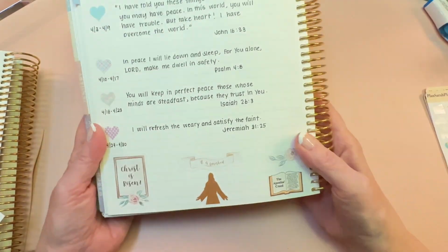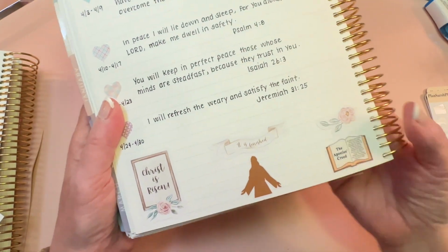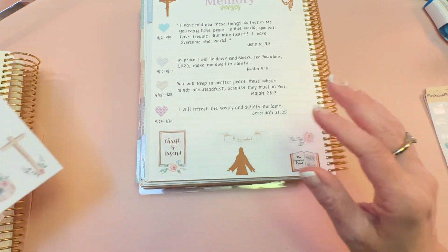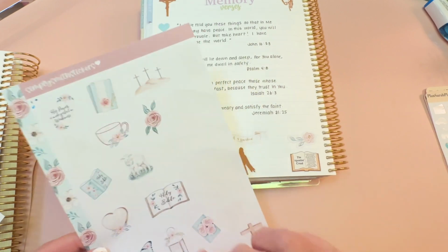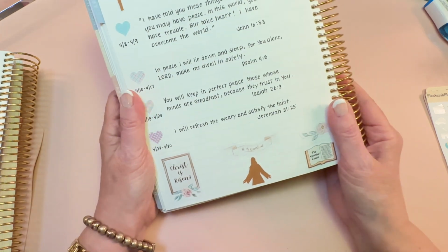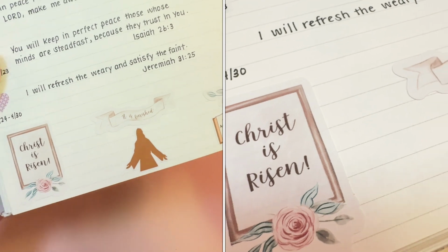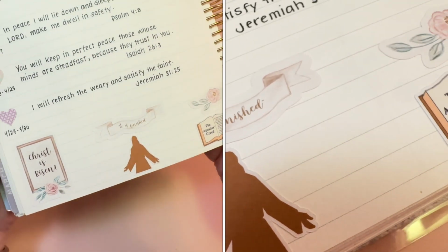Okay, so I went ahead and added a few wonderful stickers from Simply Smith Stickers, and they were part of my huge Easter sticker gift set from Nadia, and I have plenty of these. In fact, I'm going to do both of my weekly spreads with the gift stickers because they are for Easter, but I have so many that I was able to go ahead and use a few of those. The Christ is risen, it is finished, and this little flower here.